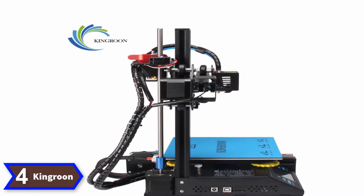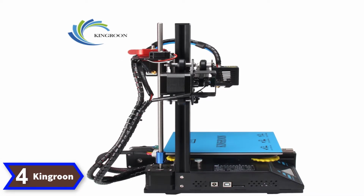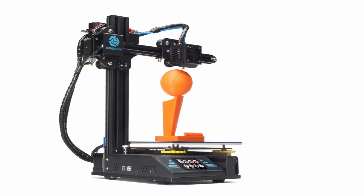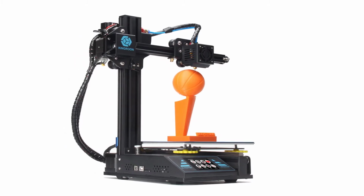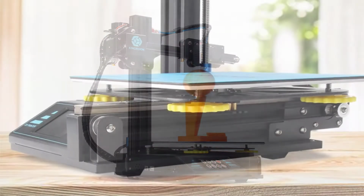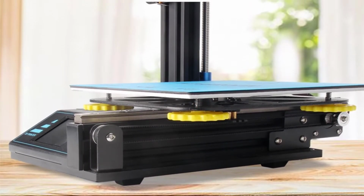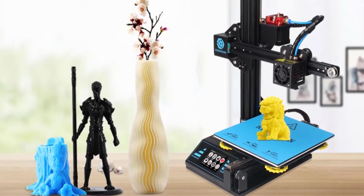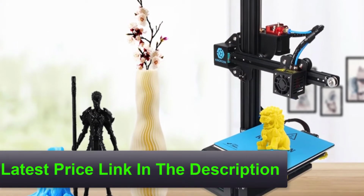Number 4. Brand name, KingRoon. 2.4-inch LCD touchscreen. Maximum working speed, 150 mm/s, and color print speed, 100 mm/s. It comes with several assembled parts. It is very easy to assemble the machine.